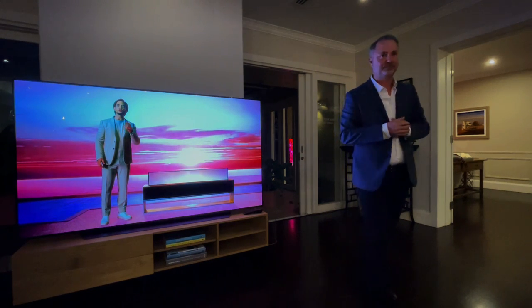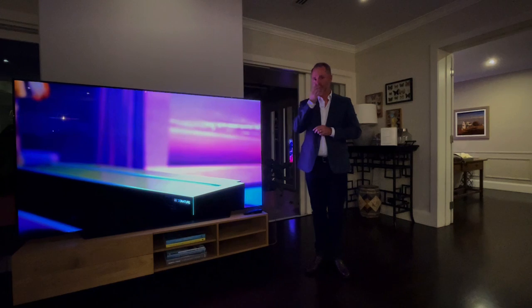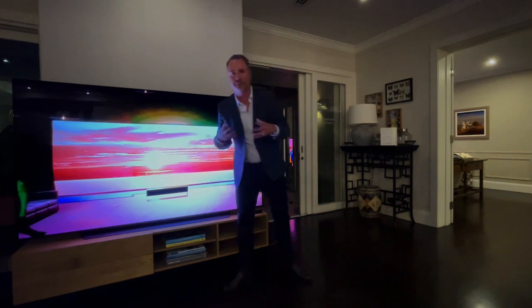How big is it again? How many inches? 65. Only available in a 65-inch model this year. It does come with a 100-watt soundbar unit built in, the standard soundbar as well.